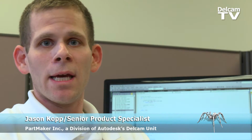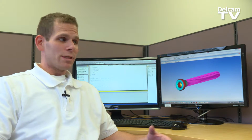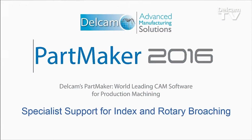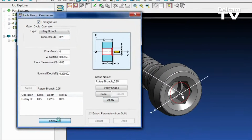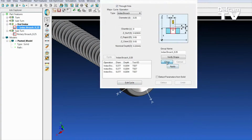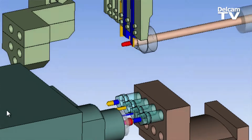I know how the customer would look to use the software, I understand the application of it, and then I know the software development side. So one of the things that I've worked on for 2016, which I think our customers will really appreciate, is I've added broaching to the software. One of the challenges to developing was making it easy to use and seamless to the software, where a customer can add this tool directly to the cycle. They don't have to learn anything, and the customer should be productive right when they get 2016.